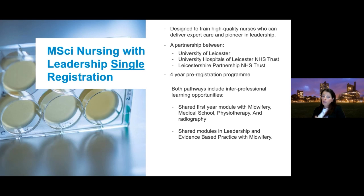So first year modules, quite a few are shared with midwifery. So we learn together with midwifery. We do some shared learning with Leicester Medical School. We do some shared learning with physiotherapy, which is part of the School of Healthcare. And we also do some learning with radiography.